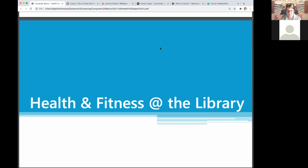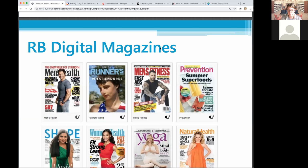Okay, so at the library, I talked about wearables. Again, we're not offering that right now. We do offer free digital magazines, which you can read on your computer, your desktop, your tablet, or your mobile phone as well. It's called RB Digital Magazines. I can show you where those are after this presentation.